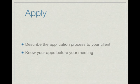You're going to have to go through maybe a paramed. You might have a medical records review. You might have a phone interview. The exact process is going to vary depending on what type of product you're selling and what the actual underwriting requirements are for that product.